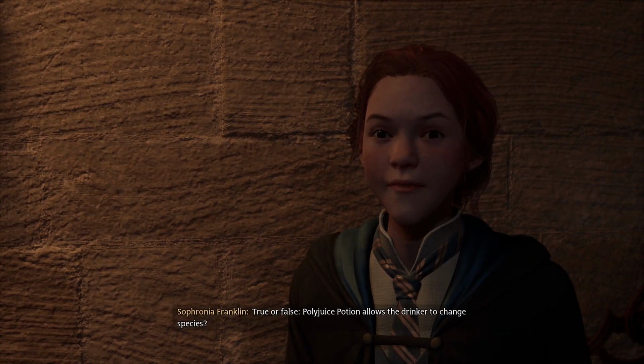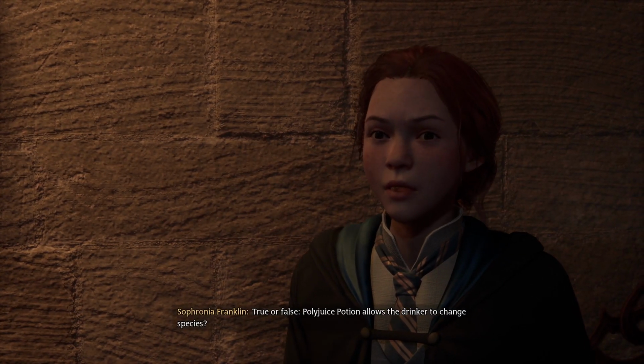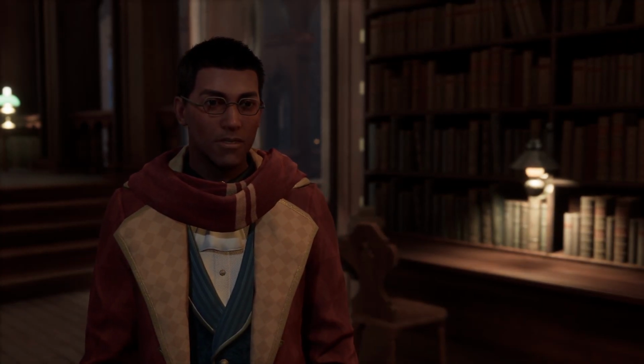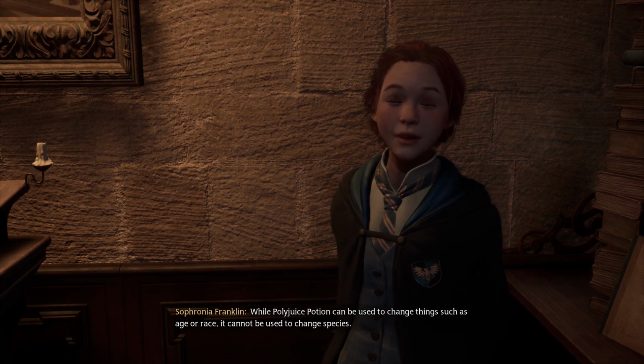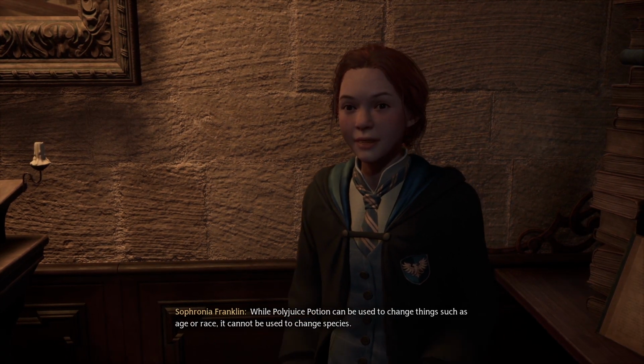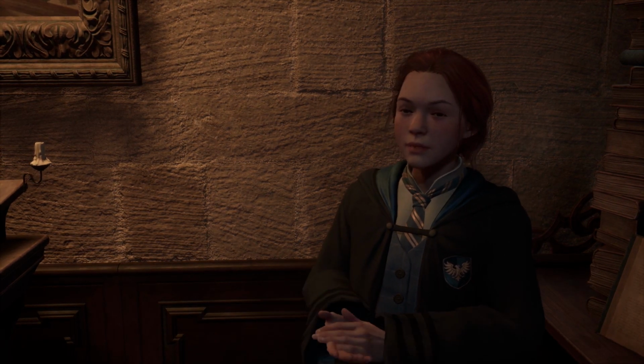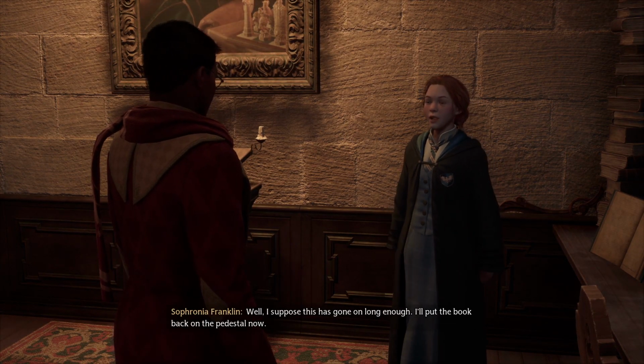True or false? Polyjuice Potion allows the drinker to change species. No, it can't. False. Correct. While Polyjuice Potion can be used to change things such as age or race, it cannot be used to change species.